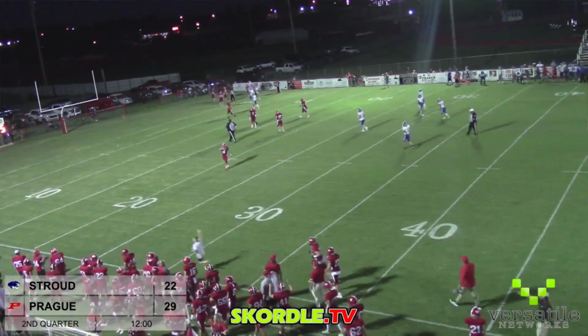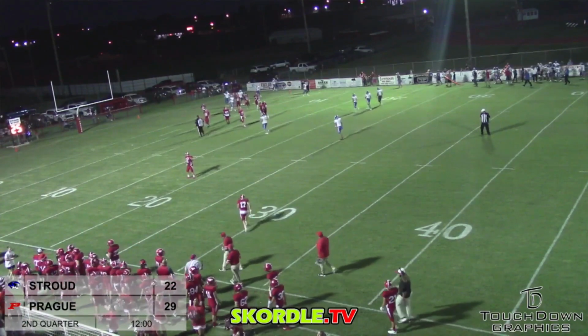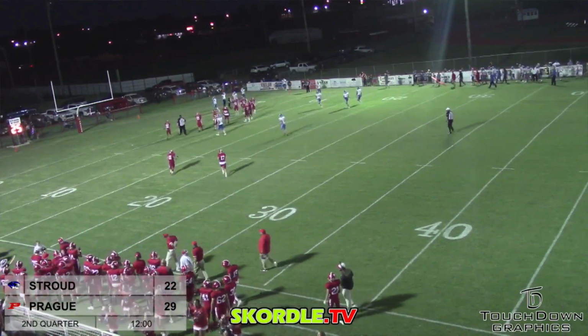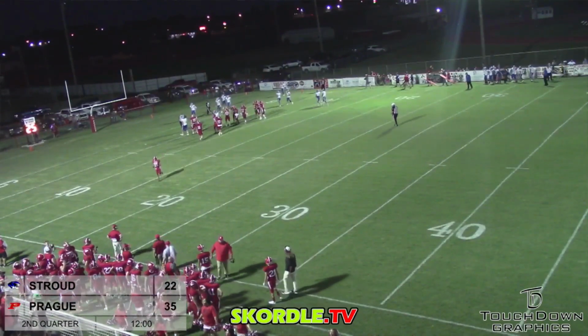So he fakes the handoff to Trevor McGinnis and kicks it outside and runs. 39-yard touchdown by Trip Davis. One-play touchdown drive.